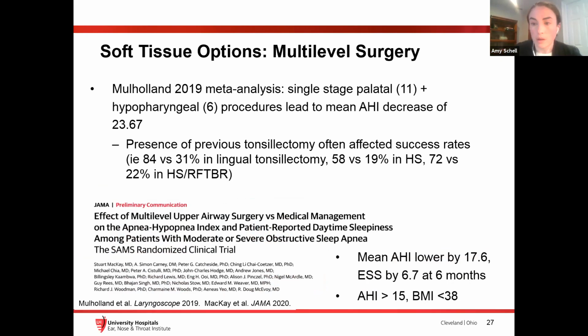A couple of things to mention here on multi-level surgery. So people will talk about, okay, well, if you can do the palate, do the tongue base, why not just do them both and open them up at multiple levels? There was a 2019 meta-analysis done of these single stage palate plus tongue base procedures. And they showed that overall, they did seem to work. The mean decrease in AHI was about 23.